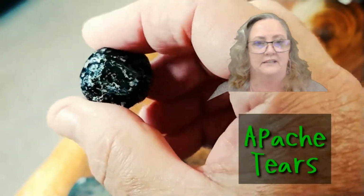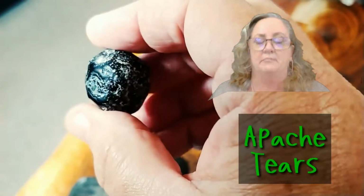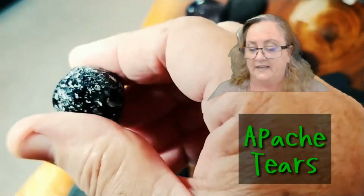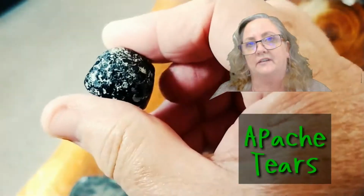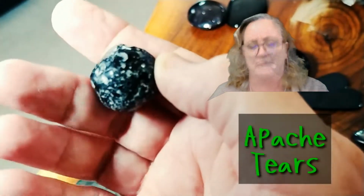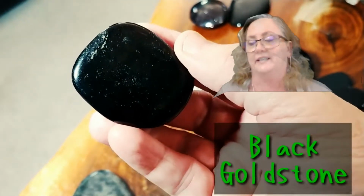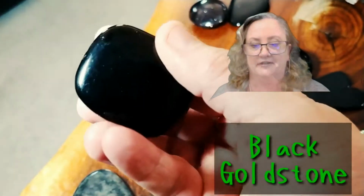So after we get done with this, we move on to Apache's tears. Now these can be brown or black, and they're used for moving ahead, removing blockages for emotional balance, and ridding yourself of repressed tears or repressed emotions. It relieves negativity and grief.